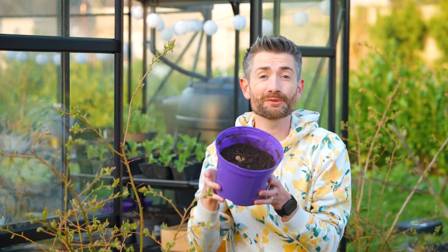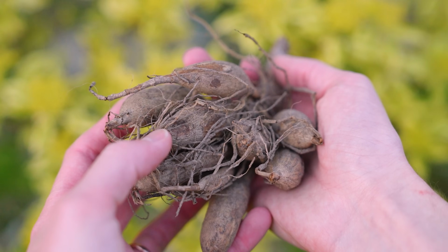The beauty of dahlia tubers is that you don't need to sow seeds, then prick seedlings out and then pot seedlings on and keep potting them on. They're not delicate and they're not difficult. All you need to do is get them started, wait for them to start growing, get them planted out, and then enjoy loads of glorious summer colour.